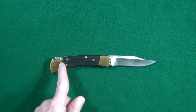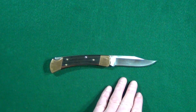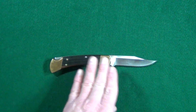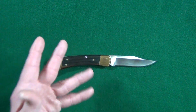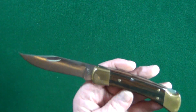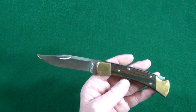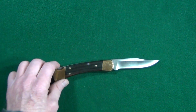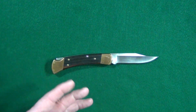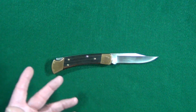Of course, it features a very strong backlock, and at least on my example, it's going to be the 420HC blade steel. Super easy to sharpen and touch up. Couple bad things: can't disassemble it, and this is the heaviest knife on the list at about 7.46 ounces. So that's going to make it pretty much sheath carry only for the most part.